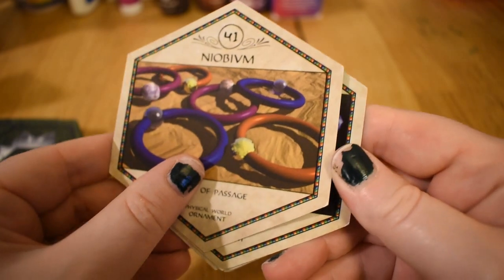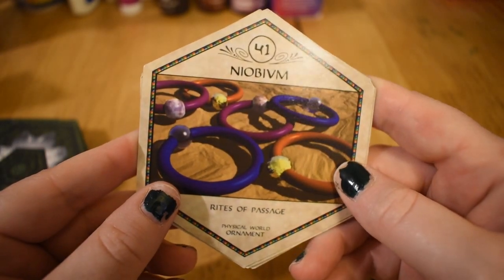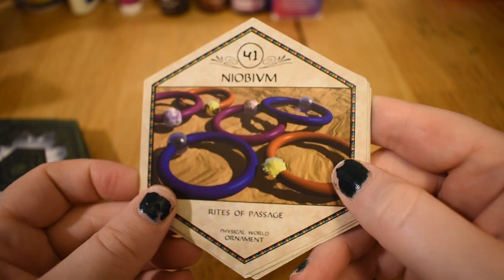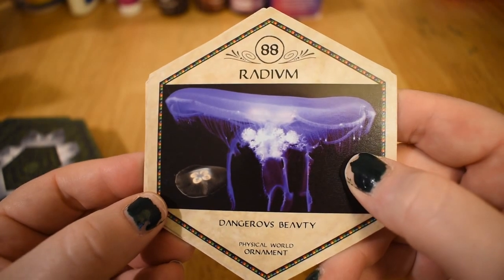And also rites of passage. A lot of the time rites of passage will include scarification, piercing, and other types of body mods. So we're still in ornament.